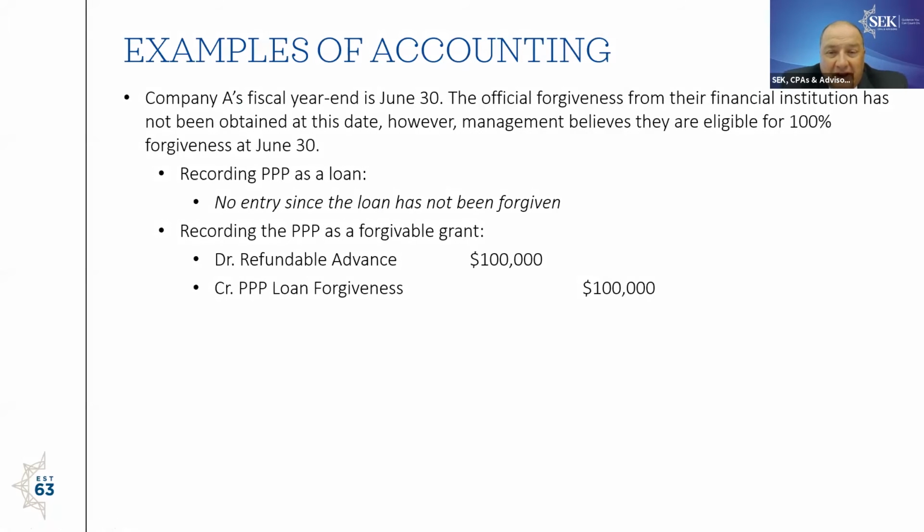Okay. Let's say here we have Company A, whose fiscal year end is June 30. The official forgiveness from their financial institution has not been obtained. However, management believes they're eligible for 100% forgiveness at June 30, and I would recommend just going through the application that's out there, seeing how you come up with that, to see if it's forgivable or not, or what percent, to come up with that amount.